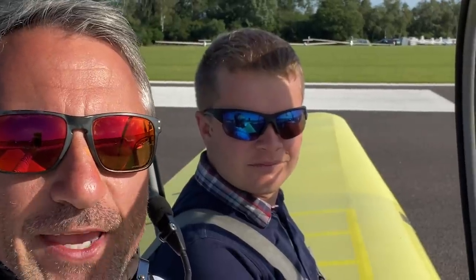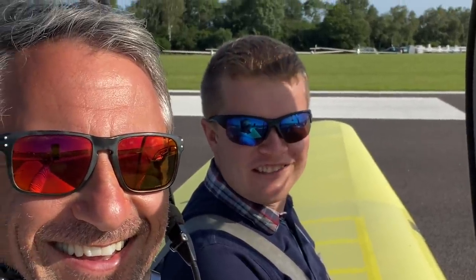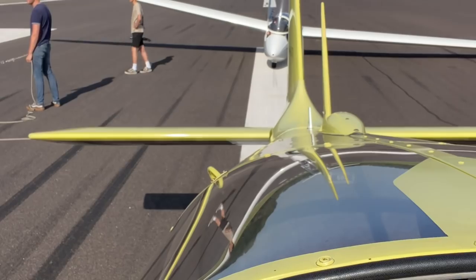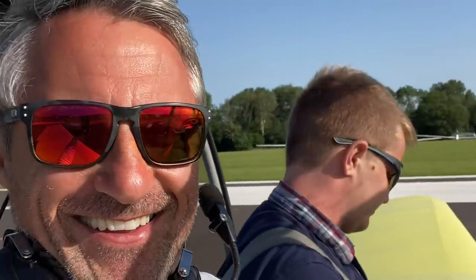Today we're, Jordan, we are about to do what, Jordan? We're about to tail Ben on his first solo. Happy days, and somewhere in the background is Ben. There's Ben getting in his glider. If he's not already in it, he's getting in it. So yeah, good luck, Ben.